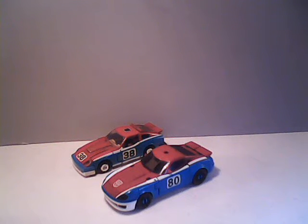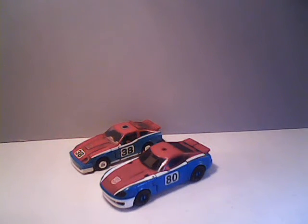Now, of course, the original car was intended to be a Datsun Fairlady modified for racing. And the new one kind of captures the same design, but of course isn't intended to be one, so that way Hasbro doesn't have to pay the licensing fees.